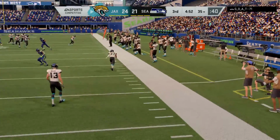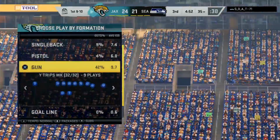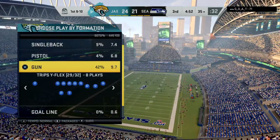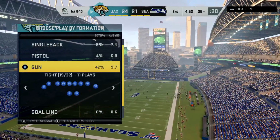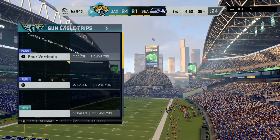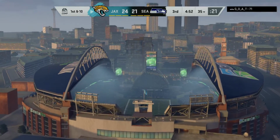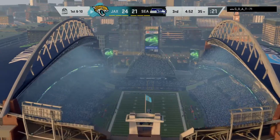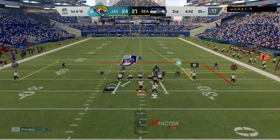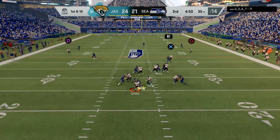So out of bounds on the punt, and the spot will be, the side judge says, right at the 35-yard line here. Jaguars come to the line to start their next drive. And they had to go a long way on their last drive to score the touchdown. This time they get at least a little bit more of a cushion in the field position.